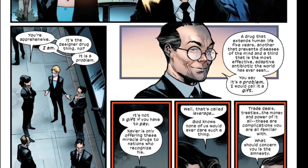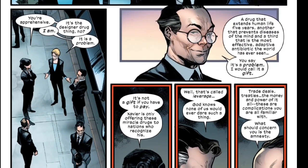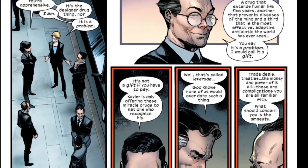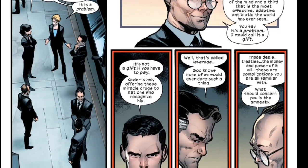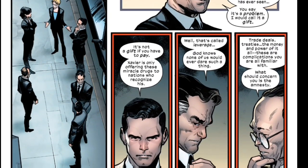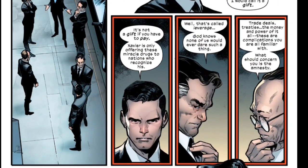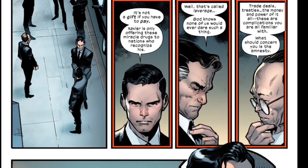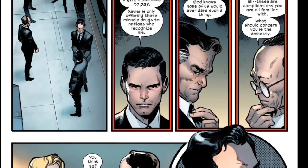So just in case you're wondering what drugs are they talking about, there's one ambassador that lays it all out. He goes, "A drug that expands human life 5 years, another one that prevents disease of the mind, and a third that is the most effective adaptive antibiotic the world's ever seen. I don't see a problem with this." Like, you can tell this dude is a big farmer boy because he is excited about this. So one ambassador goes, "It's not a gift if you got to pay for it." Boo. Come on now. Like, you got to pay for everything. Like, stop. So one ambassador starts to put him in his place and goes, "Well, that's what's called leverage. God knows none of us has ever dared to do that before, right?"